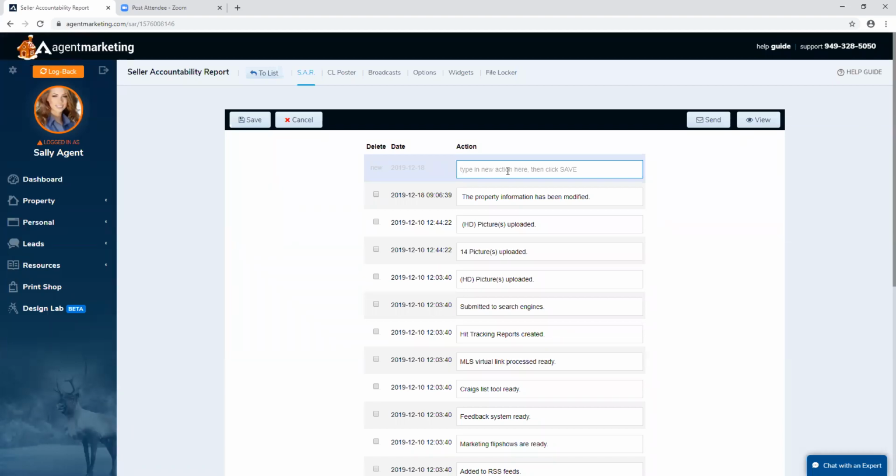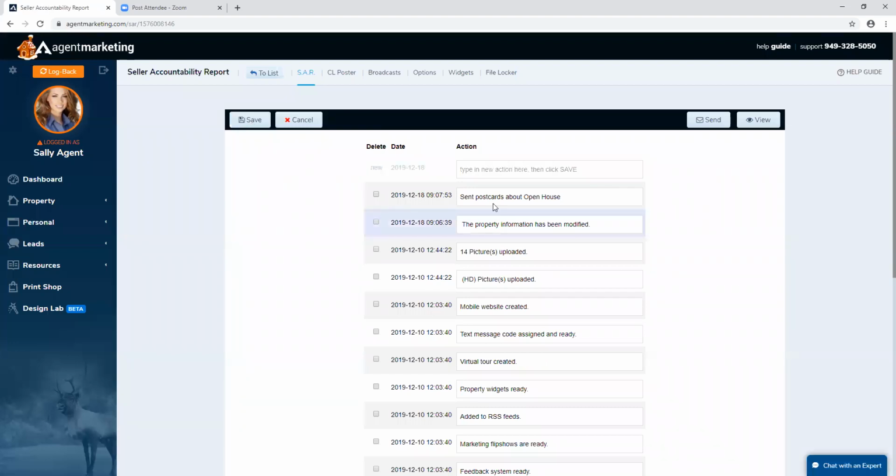So you can say sent postcards about open house or something like that. Anything that you might have done that's kind of outside the realm of agent marketing, you would just click save, and then you'll see that that puts that in there right away. Once you have it all set up, you can also delete ones. Like if there's something you just want to get out of there, if you don't want something to show for some reason, you can just check the box and click save to delete it as well.